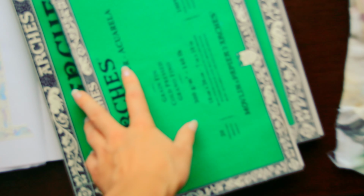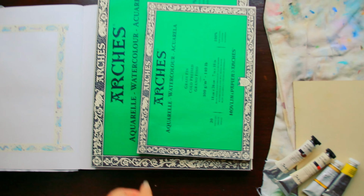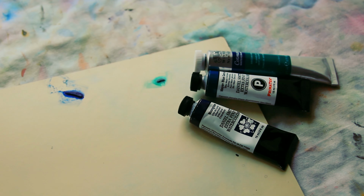This is today's painting setup. I've got my big arches and my little arches and I'm going to be painting two originals. I've also got my sketchbook, I'm going to be doing a bit of a warm up first. I've picked out all the colours I'm going to use, one is a bit red and the other one's a bit green themed, so that'll be fun.